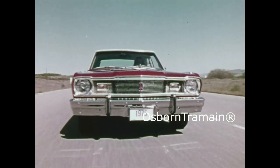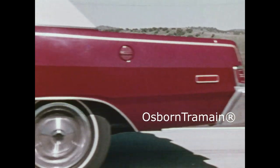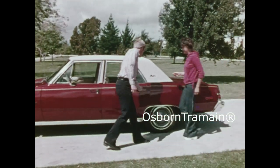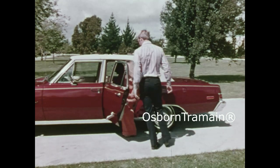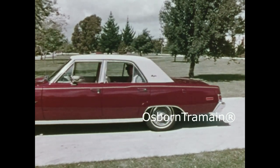Example, the chrome-plated grille, fender, and sill moldings and an accent stripe add to glamour. Used to driving only larger cars? You're in for a surprise when you open the door on our compacts. Room for six in the sedan with its 111-inch wheelbase. Room for five in the 108-inch coupes.